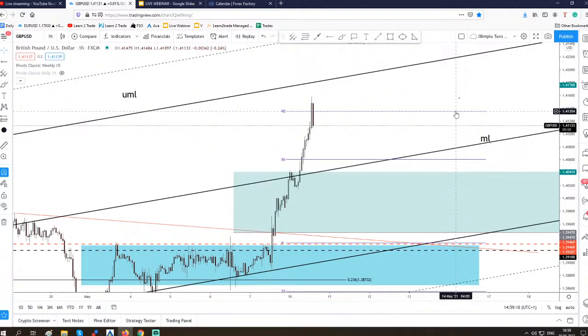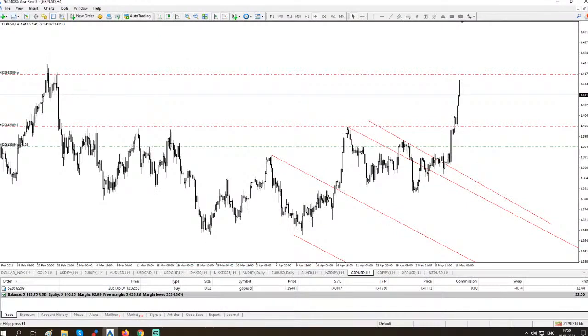Okay, that's why let's go back to our real MetaTrader account here. I've decided to move our stop loss from break even to right below this immediate low to secure some pips, but this decline could be only a temporary one before the price will resume its growth. So right now in the short term on the GBP versus US dollar, a temporary decline could be natural, guys.